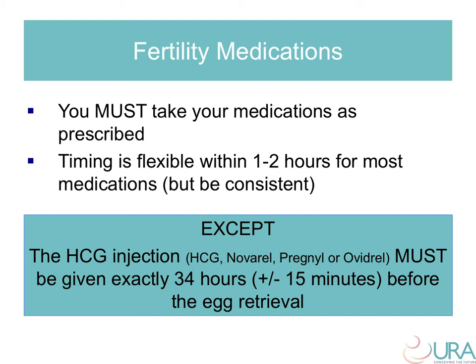Most IVF cases are done in the morning, so the time for the HCG trigger shot is usually between 11 p.m. and 2 a.m. The nurse will give you very explicit instructions for the night of the HCG shot, and it must be administered at the specified time. A few minutes early or late is okay, but taking the shot significantly earlier or later than instructed can compromise the egg retrieval and ruin your cycle.